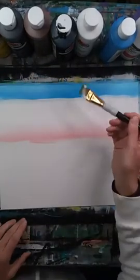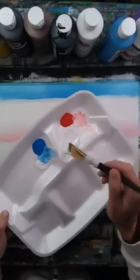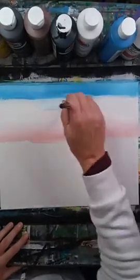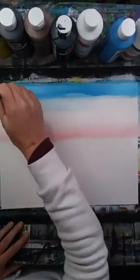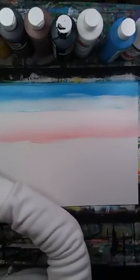Now, we want it to lighten up as we go down. So we are going to grab a glob of white. We're going to paint right underneath that line that we did and kind of bring it up into it. So right on the bottom and then bring it up into it.